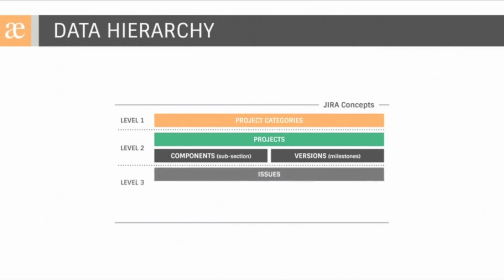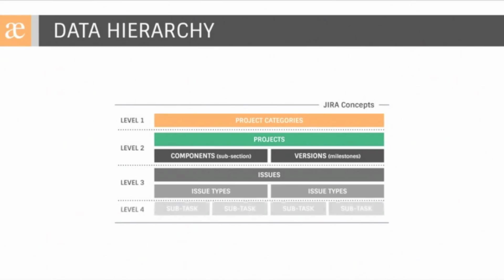Next up are issues. These are our real-world tasks or individual units of work that we want to capture, track, and report on. And we can define these as different issue types. Something like a new feature, an incident, or project deliverable. And remember, we can track anything within JIRA. And finally, some of our issues are larger or more complex and can be easily decomposed into a set of activities. Subtasks allow us to track and visualize these activities, which are often assigned to different resources to expedite overall issue completion.